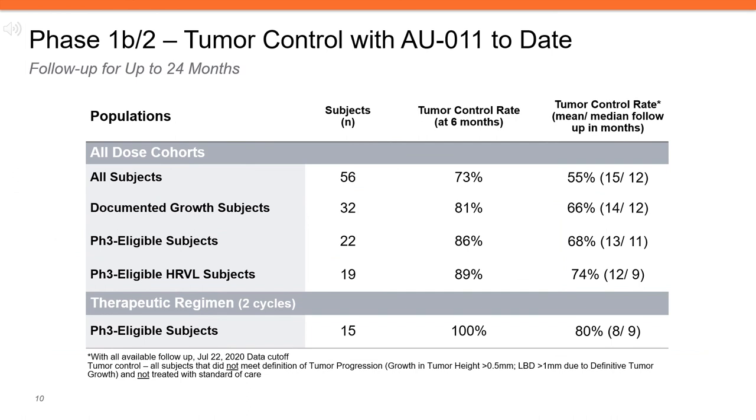The tumor control in the phase 1b/2 was overall favorable, with tumor control ranging from 55 to 80% in the groups tested. If you isolate those that would be eligible for the proposed phase 3 study, 74 to 80% of those patients had tumor control at last follow-up.